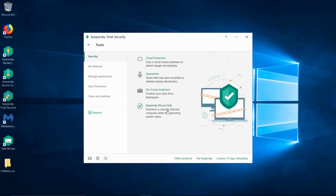And there's also a Kaspersky Rescue Disk, which disinfects a critically infected computer when the operating system starts. You can use this disk if you create it. You can use it for a computer that doesn't have Kaspersky antivirus installed.